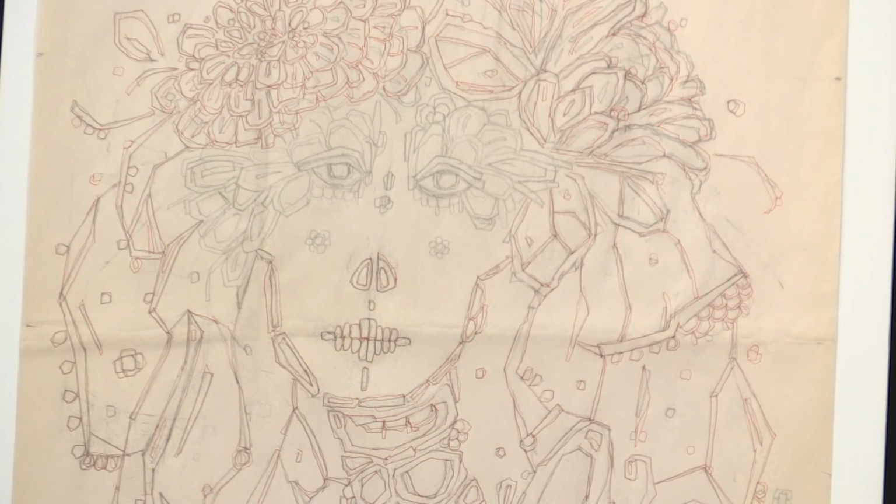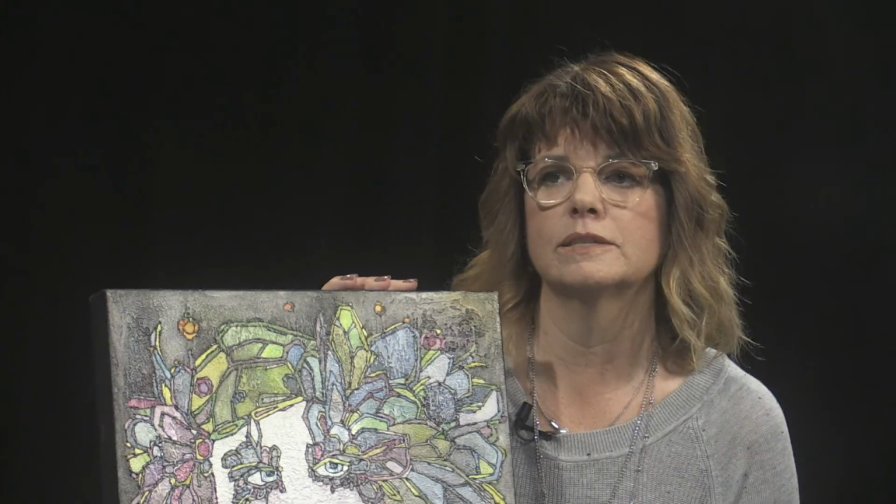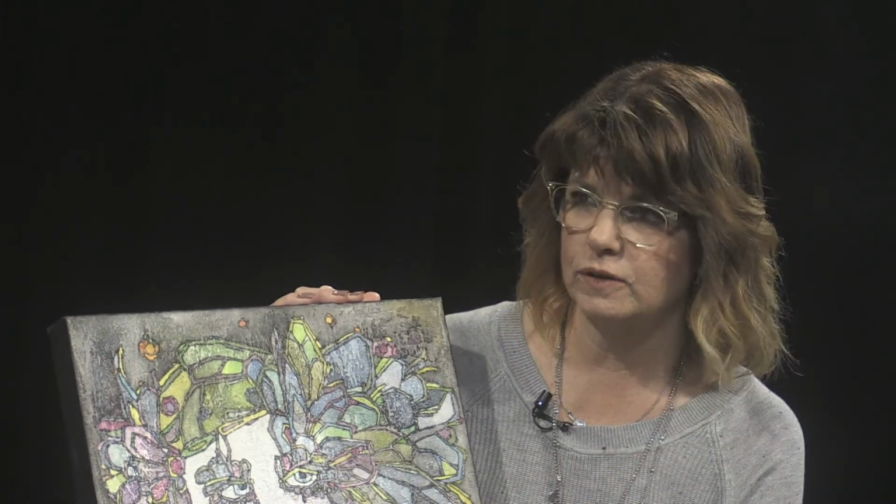So I took that drawing and traced it onto the canvas. Unlike the way I do my other paintings, which are all just by reference to a sketch, where I go straight onto the canvas, these I wanted to pre-plan ahead. So that's why that sketch is like that, and I did her the same way.